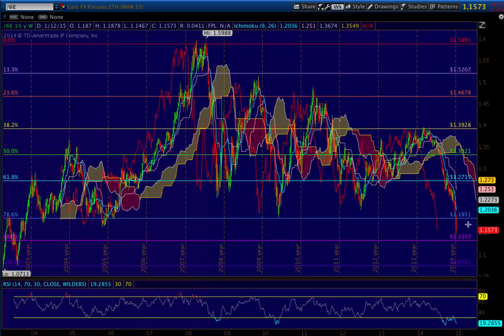We have this fib here at 113.37. That could potentially offer some support. It was support here previously. We did this range.